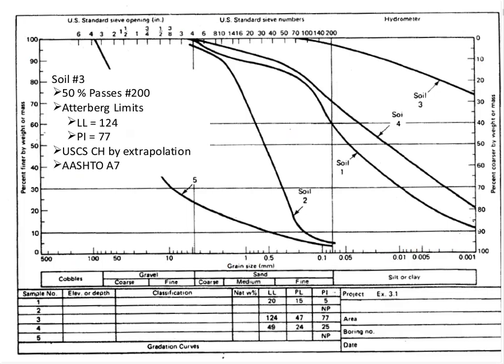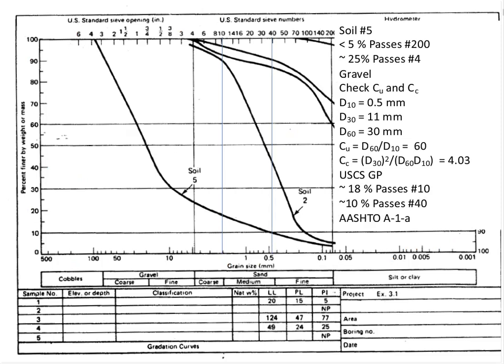So soil 3, CH by USCS, A7 by AASHTO. Soil number 5.